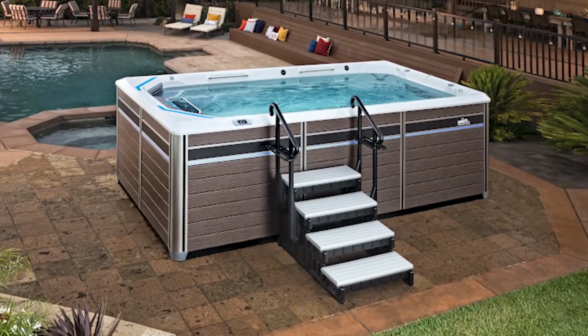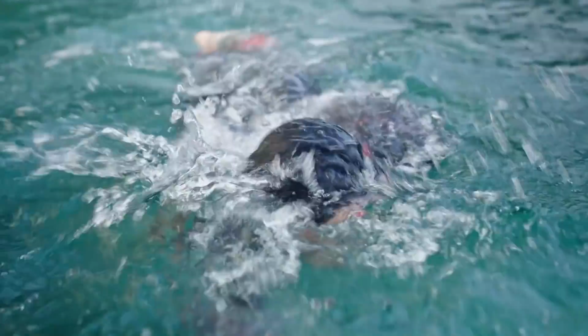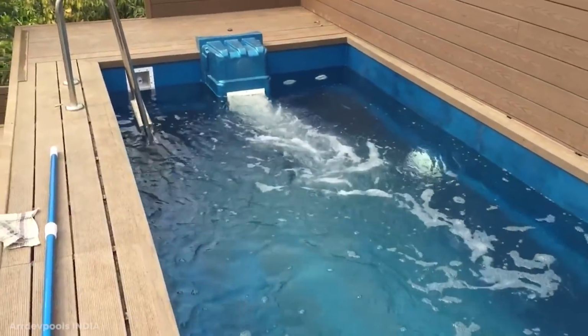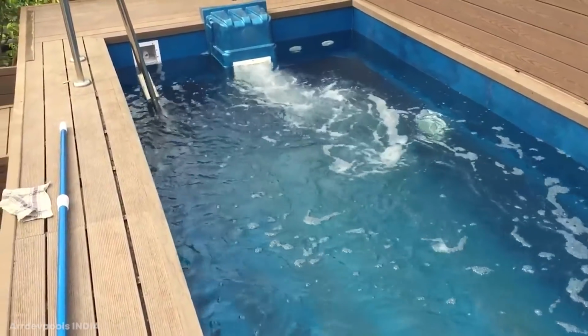Because they're smaller, they also tend to be much warmer, making them a great place to comfortably practice technique before doing a much harder set in the pool. So given the ingenuity of the endless pool, it shouldn't come as a surprise that they feature heavily in the training centers of high-level swim programs.